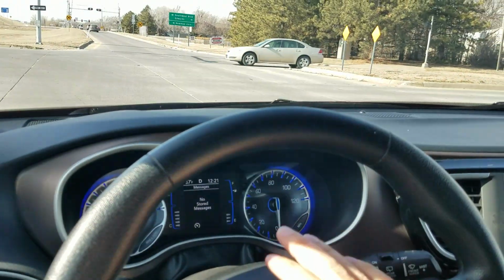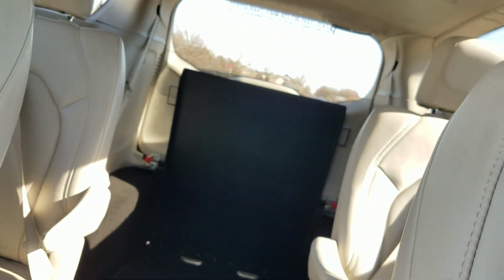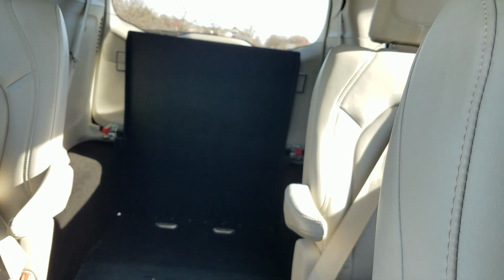When I came down the ramp, nice hard brake, no grinding, no squeaking, no unusual brake noise or vibration. So once again, exactly what we're looking for.